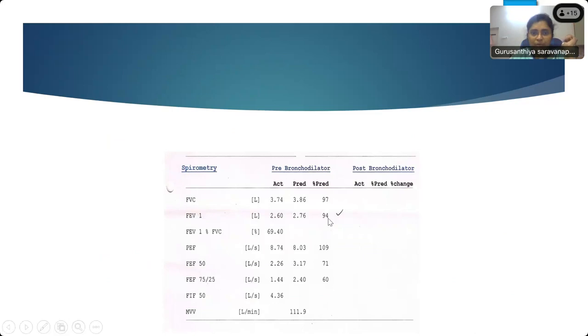So FEV1 by FVC is normal. Anyone would you like to try? See, FEV1 by FVC is normal, but you see the FEF 25 to 75% more than 70 is normal, but it is kind of decreased here. And hence, this is a mild degree of mid airway obstruction. Others will be decreased. FEV1 by FVC is kind of maintained here. The early obstruction graph which I showed earlier, that kind of PFT.